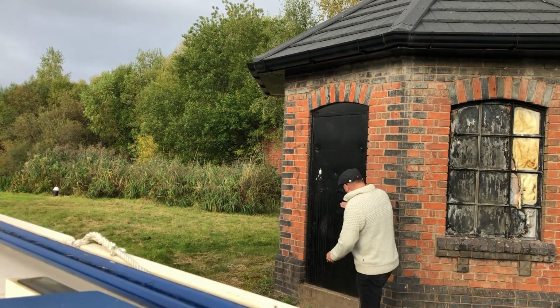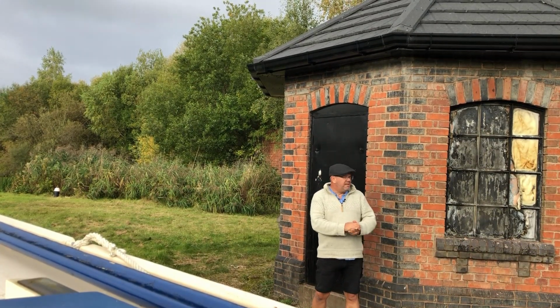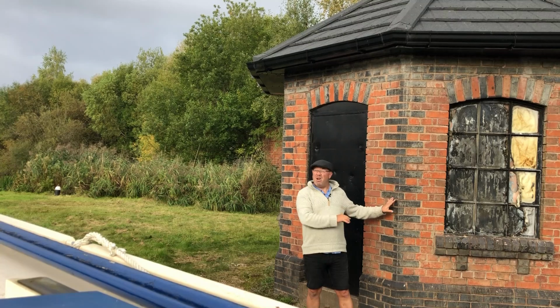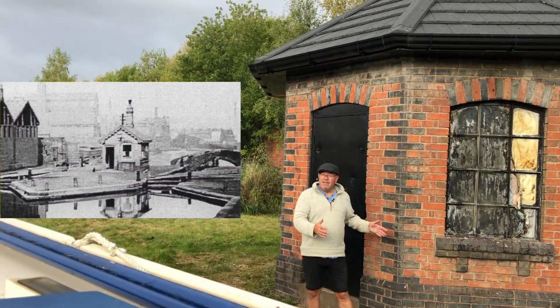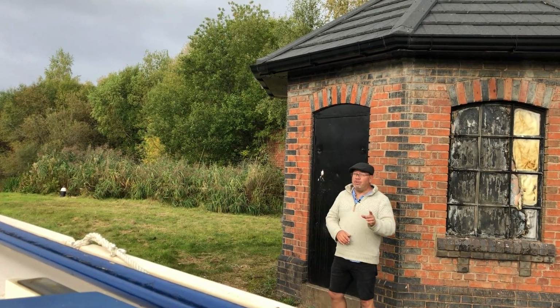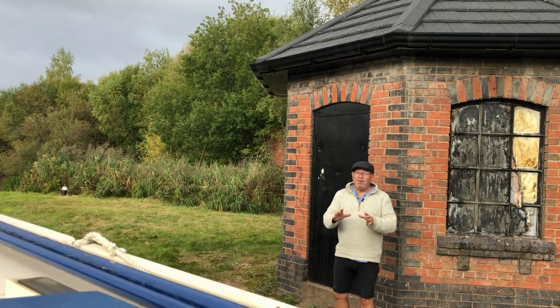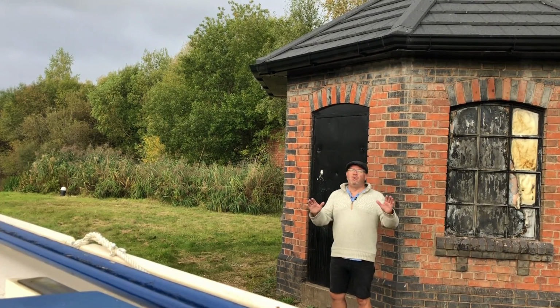So this is one of the old toll houses, lockkeeper's house, call it what you will. This actually is a replica, and it's not a perfect replica because the original one was a rectangular shaped building. But this is typical of what the lockkeeper would have been in. That lockkeeper was probably under a lot of pressure, trying to keep everybody happy, trying to make sure that somebody wasn't jumping the queue. There would have been all sorts of shenanigans going on, no doubt.